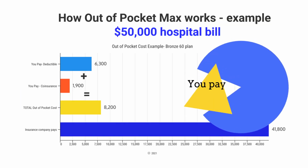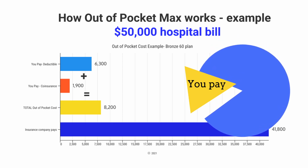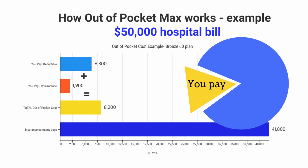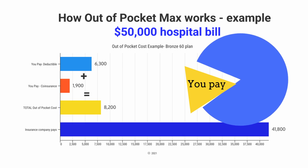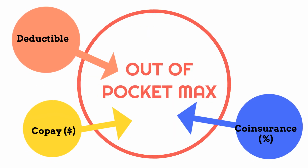Once again, I've said this already, but I'll repeat it because it's important. Once you reach your out-of-pocket maximum, you do not pay anything else for covered medical services for the rest of the year. Your insurance will cover 100% of covered medical expenses until the end of the year or the end of the policy.